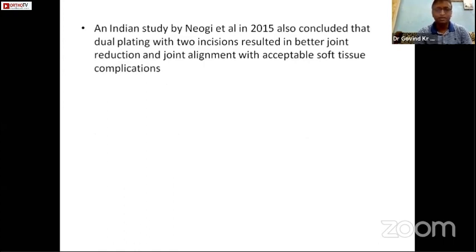An Indian study by Nugi et al. in 2015 also concluded that dual plating with 2 incisions resulted in better joint reduction and joint alignment with acceptable soft tissue complications.